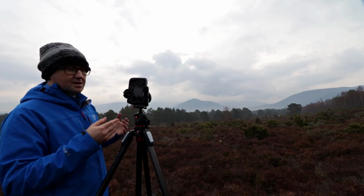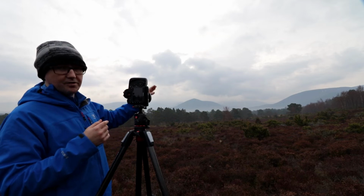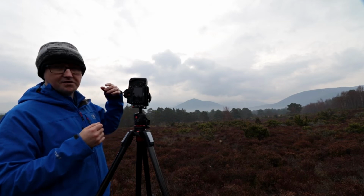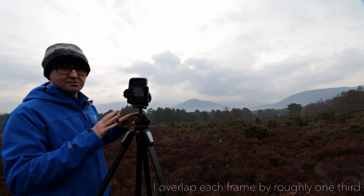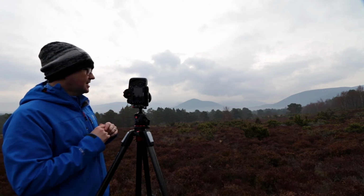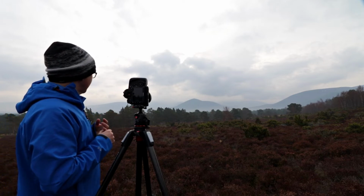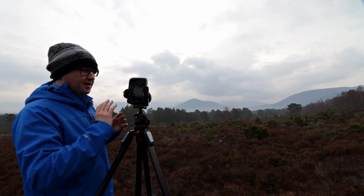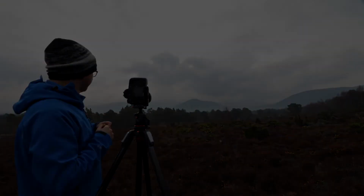And then once everything's set up the way I want, I start at the left, move across to the right, take each frame using a shutter release cable or a remote shutter to ensure there's no shake in any of my shots. And that's it really. It takes a little bit of time, but it's quite simple. And I think that format of image, the panorama, will really suit this scene behind me.